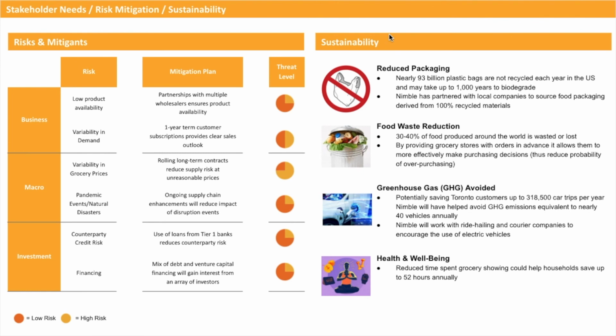Sustainability is core to Nimble's values, and the business was designed bottom-up as a tool to help contribute toward a better society and physical environment. We do simple things like utilize 100% recycled packaging in our value chain. Fundamentally, our business model is designed to improve customer demand outlook and helps reduce food waste. If Nimble were to capture 50% of customers' grocery spend from our current scenario of 7.5%, there is a potential to save customers up to 52 hours and almost 320,000 car trips annually to and from the grocery store, resulting in increased time for productivity or relaxation and significant reductions in greenhouse gas emissions.